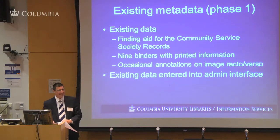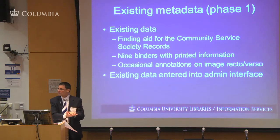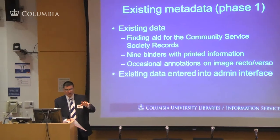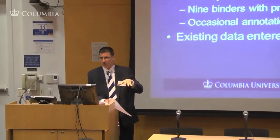We took existing metadata in the archive. The finding aid has some. There are 9 binders of these typed sheets I talked about. And then there are occasional annotations directly on the photo. A graduate student took that data and entered it into the administrative interface. That's stage 1, before the photos are even sent down for scanning.